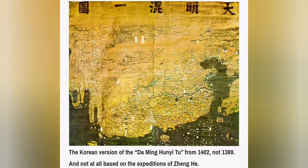This map depicts 3 areas. One is Japan, parts of Japan. The other is Asia, wholly Asia. The other is Africa, and it shows parts of Eurasia. Interestingly, Europe is completely left out.